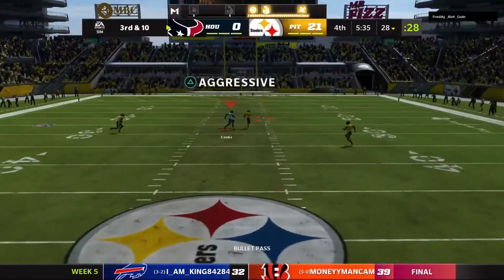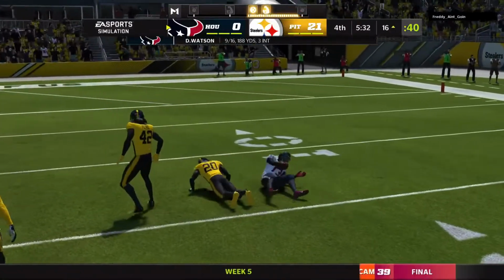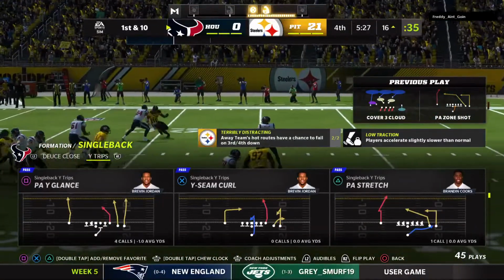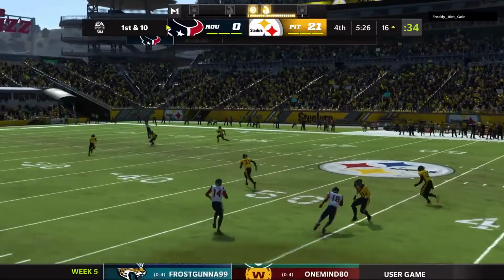He's letting it fly for Cooks. It's caught inside the 25. And he takes it down deep into Pittsburgh territory. A huge play there for Houston. The defense, they weren't fooled on that post route. They just couldn't make the play.